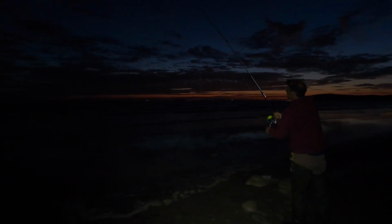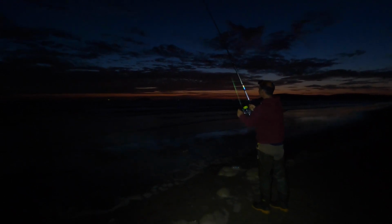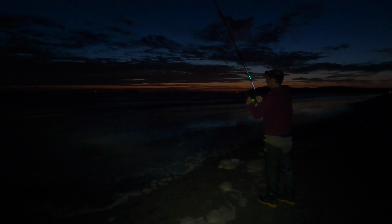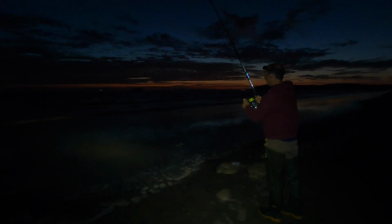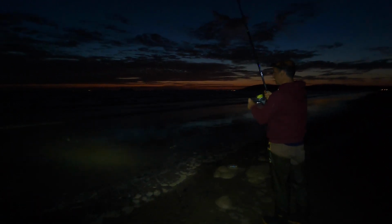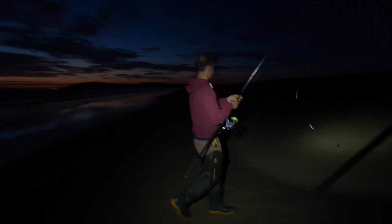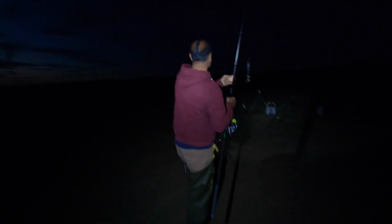10:30 at night, mid-June, and there's still a load of light in the sky. It's been an absolutely beautiful evening. And the fishing has been a little bit slow, but I don't think either of us are really that bothered. Well, there we go, the final cast retrieved. Time to head for home.